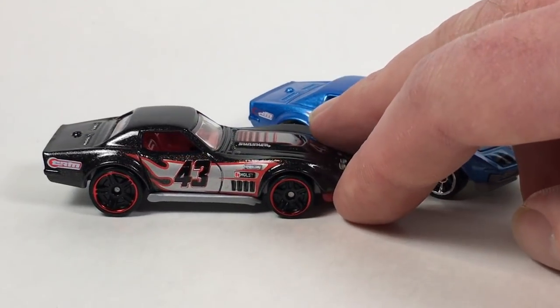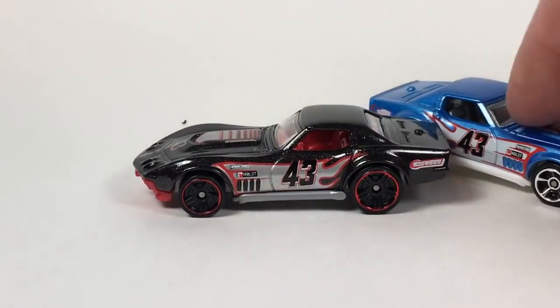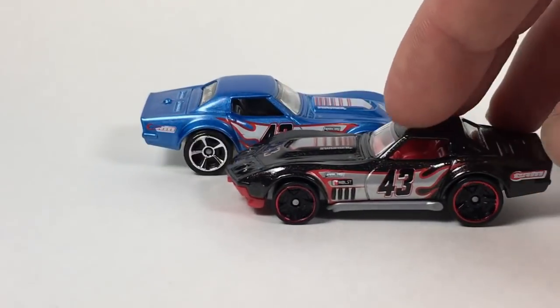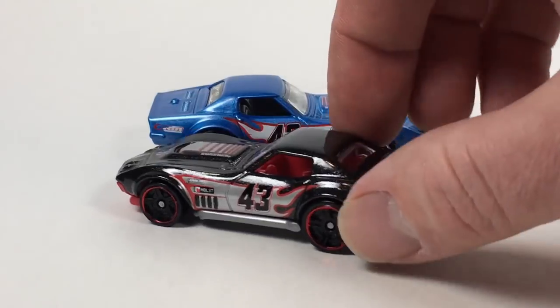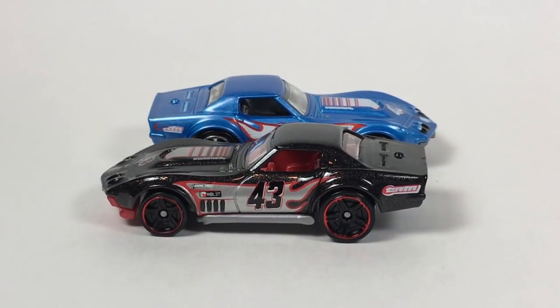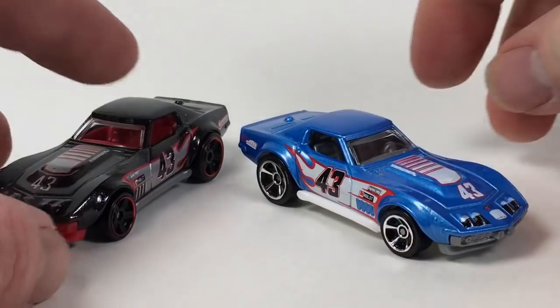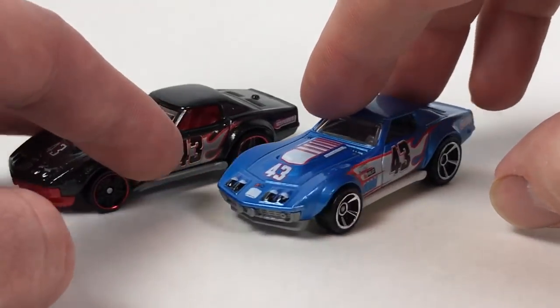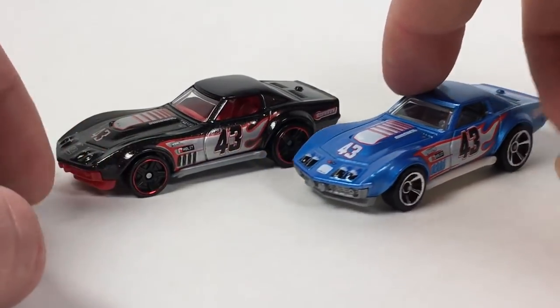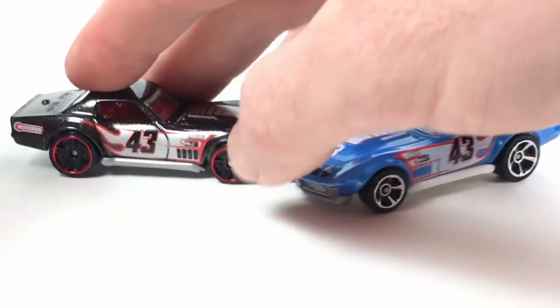So I wouldn't mind seeing some premium releases of this casting. I'm not a huge fan of Corvettes, but I like this style of Corvette. I think it is kind of my favorite. Kind of like the 69 Corvette probably would be my fave. So there's these 2 models there. Let me know what you like better. You like the blue one or you like the black one? I think I'm digging the black one. Just looks a little more mean, so I dig it.